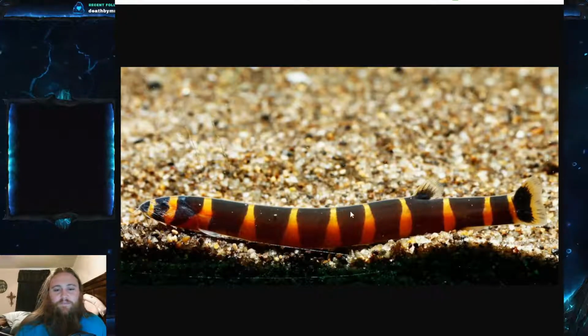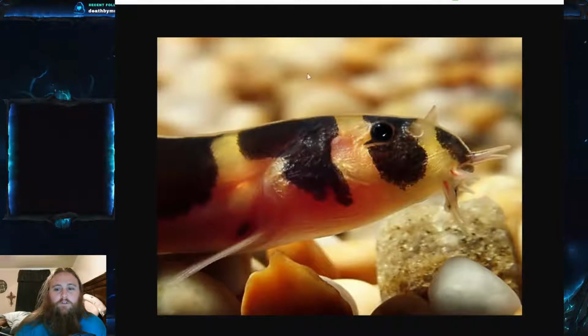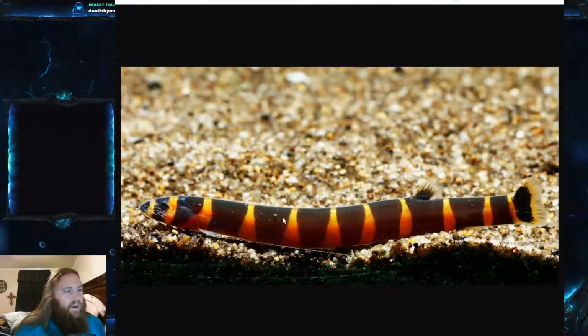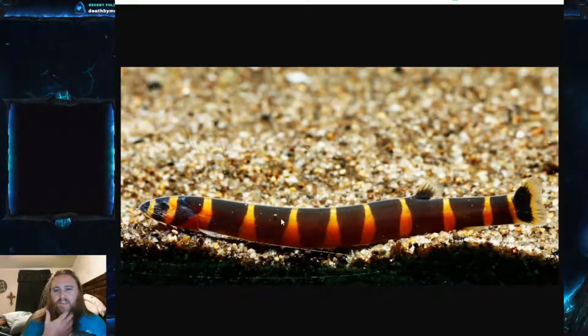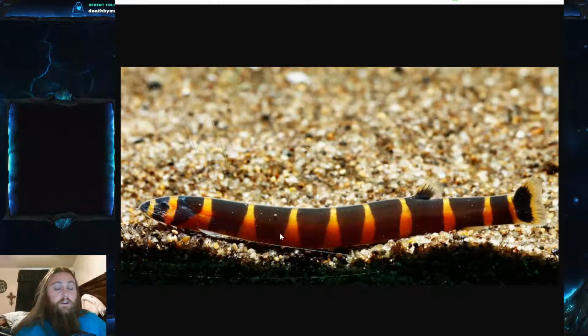Something else that you can probably tell from the pictures, they have extremely small fins. Very small fins. They don't really need them. If you can't tell, these are very bottom-dwelling organisms. They don't move very fast. That's why they're found in slow-moving rivers and streams. They don't have a lot of water movement or turbulence to swim through. They're just kind of hanging out on the bottom.